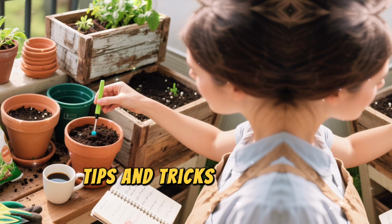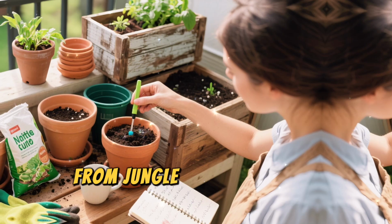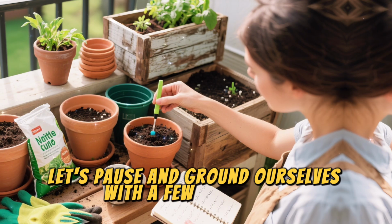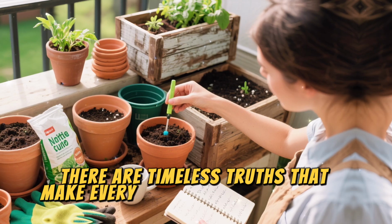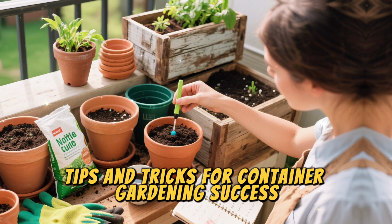Tips and tricks. Container gardening essentials. Now that we've traveled through 12 beautiful garden ideas, from jungle sanctuaries to storybook baskets and sun-drenched herb bars, let's pause and ground ourselves with a few essentials. Because no matter which design you choose, there are timeless truths that make every container garden thrive. Welcome to the heart of it all. Tips and tricks for container gardening success.